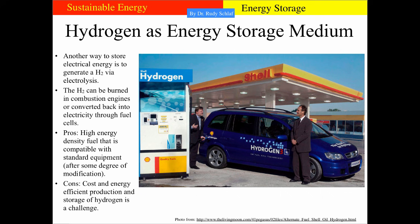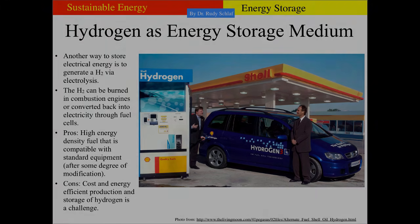Hydrogen offers a way out of this dilemma because hydrogen has a very high energy density and it can be generated from electrical current directly via electrolysis. Once hydrogen is available, it can be burned in standard combustion engines, but it can also be used to make electricity directly through fuel cells. Disadvantages of hydrogen include that it can be very costly and impractical to store it, and also the energy efficient conversion of electrical energy to hydrogen is a challenge.